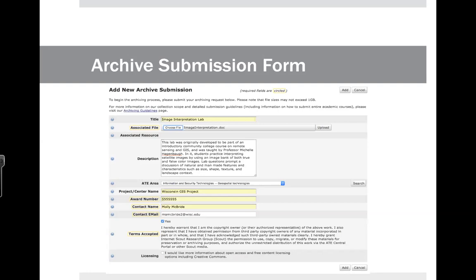You can then also add the ATE area, and at the bottom there you'll see there's a little box next to the word licensing, and if you click that, then you will receive an email directly from the system that has some basic information about copyright. If you have a handful of submissions, you are welcome to submit this form as many times as you like.